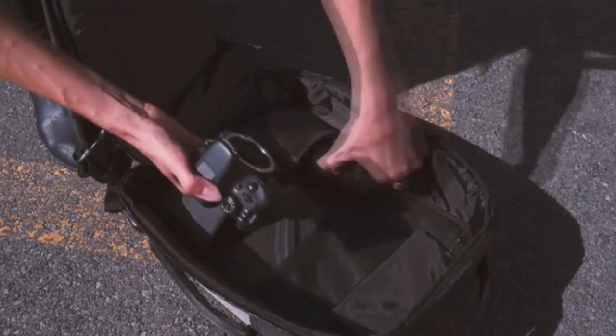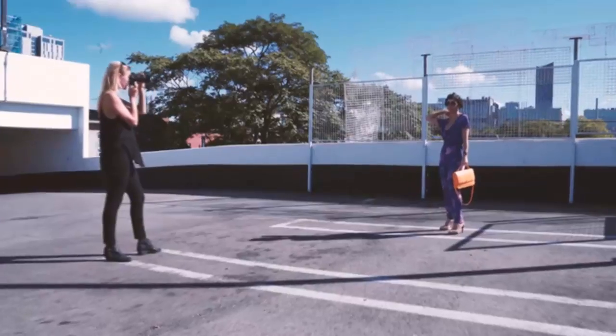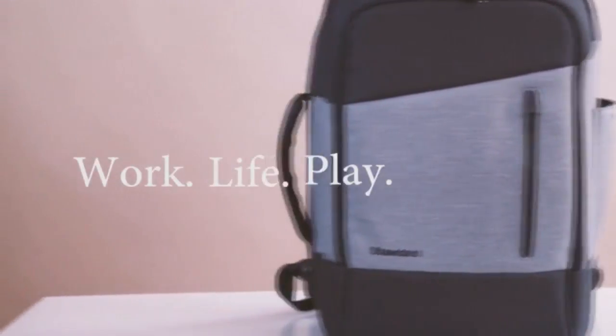When you need the tools that get you through the grind, the fuel that charges your day, when you need things to just click, use the Daily. Work, life, play. Every day.